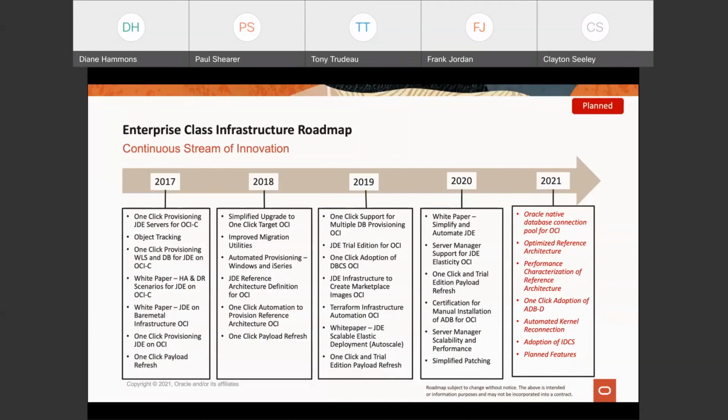And then later on this year, as I mentioned, we will be providing additional autonomous database features that are embedded directly into JD Edwards that take advantage of some capabilities. We'll be changing up some of our kernel processes to allow for automated reconnection if there's ever a database node switchover or a database reconnect that's required due to network problems. And then we'll be taking advantage of some of the IDCS pieces and validating them and formally supporting those out the door as well. So a lot of great things coming, a lot of great things we've already done, and JD Edwards just continues to try and innovate and leverage OCI features to create a best practices and best laid architecture for you.